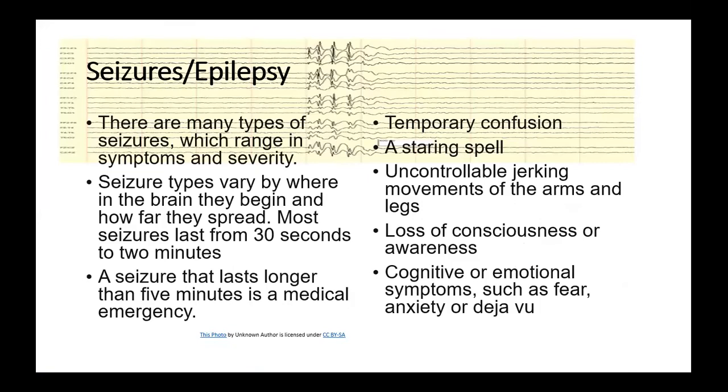And so again, there are many different types. They can vary by where they begin and how far they spread. Most seizures are going to be short and self-limited. A seizure that lasts longer than 5 minutes is generally a medical emergency because there's the potential that it could lead to what we call status epilepticus, which is either a seizure that does not stop after 20 minutes or more, or seizures that start and stop within a 20 to 30 minute period.